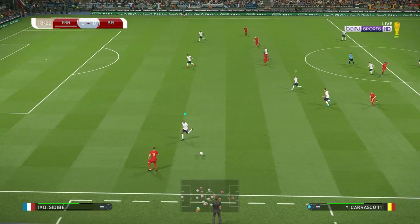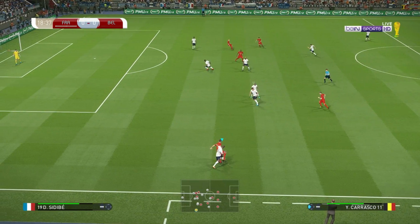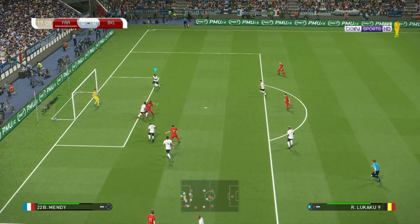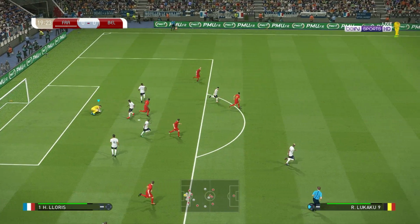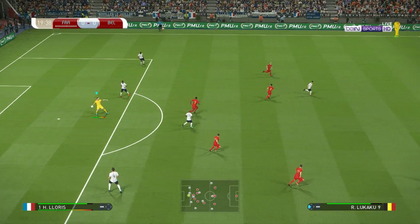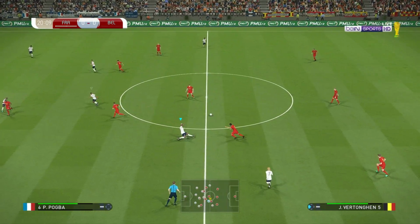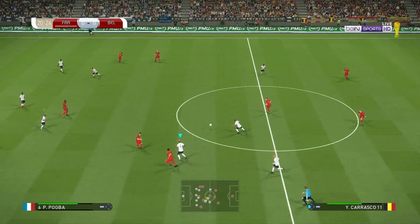Mertens goes wide. Just brushed off the ball there. He's left his man. Ferreira Carrasco delivers. Well, to get his head on that, but couldn't score. France can defend those situations better by stopping the crosser at source.